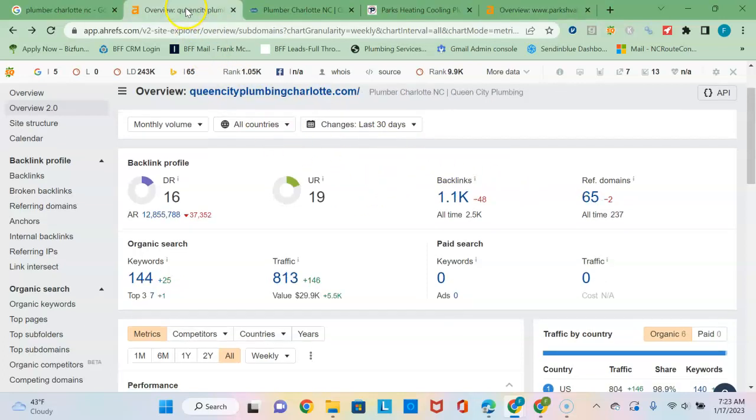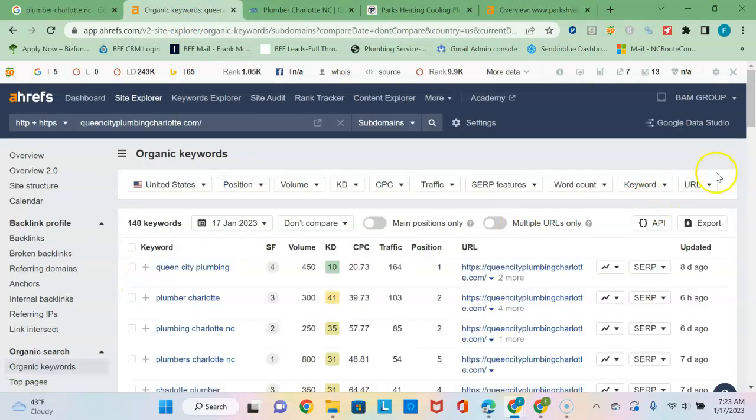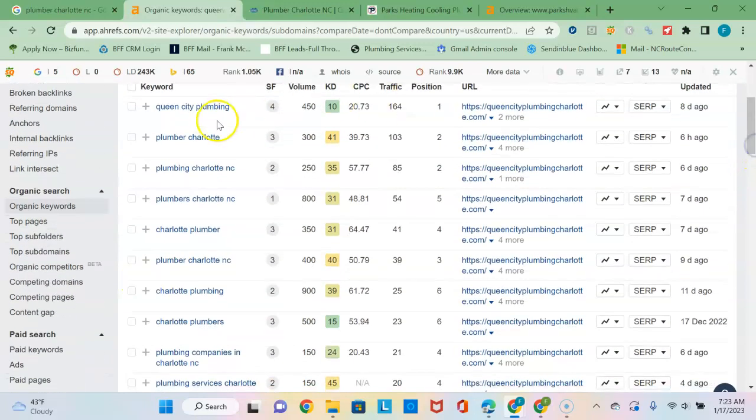And I just wanted to quickly show you here on Queen City's, if you were to rank for plumbing for any of these local intent buyer keywords, this volume column here will show you how many people are searching per month for each of these terms. Now, you're talking about over 2,000 searches, and if you could get 10% of those by being on page 1 and ranking towards the top of the similar businesses in Charlotte, that would be a significant increase to your revenue. So I just wanted to show you that if you are looking to expand your business.